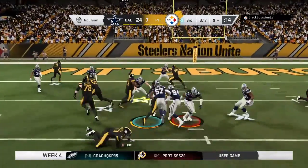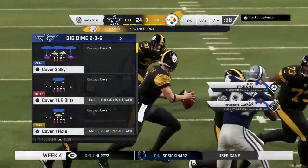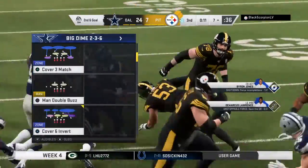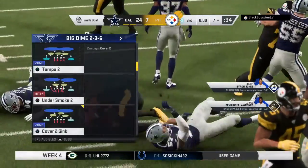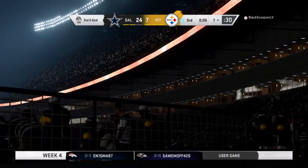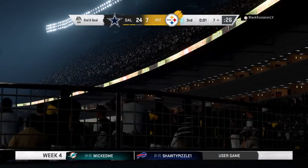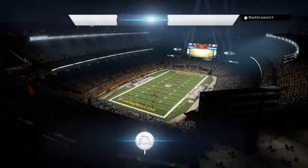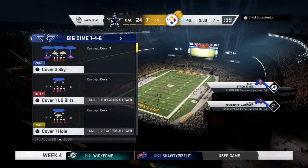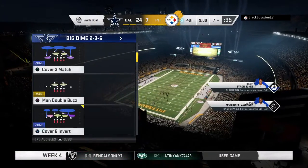They'll run here with Connor. And he'll take this from the 9 down to about the 7. Number 30, James Conner, the ball carrier. Randy Gregory on the stop. A pickup of 2 brings up second and goal at the 7-yard line. One quarter remains here in this Thursday night matchup. You're watching the NFL on EA Sports.